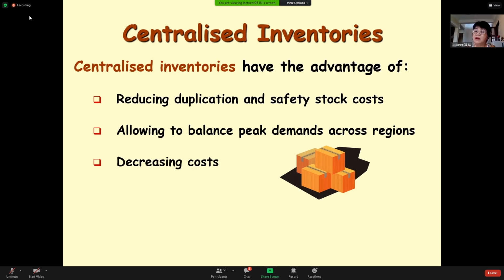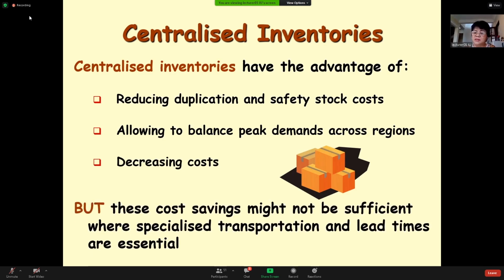We decrease the cost, but with centralized inventory, the cost saving might not be sufficient when specialized transportation and lead time are essential. So we have to balance between the risk and the cost.